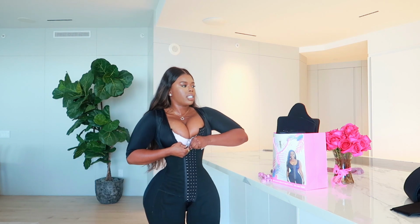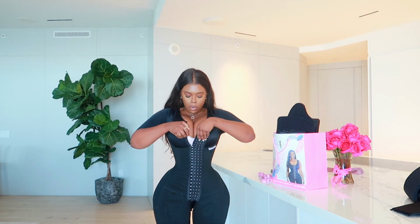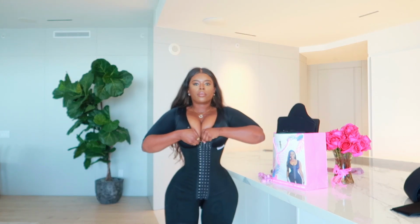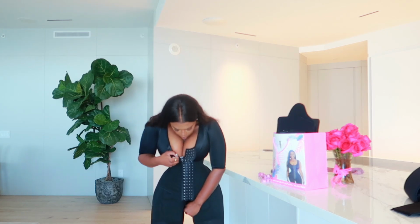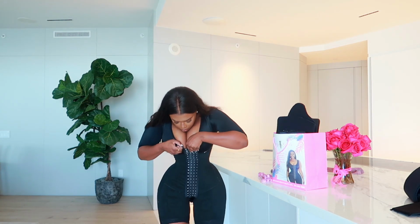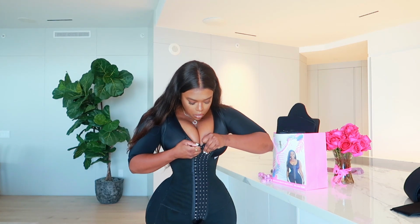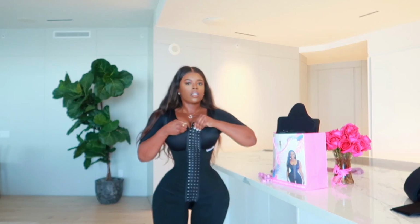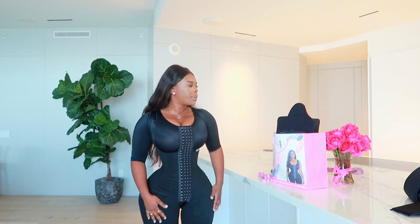I know my boobs are busting out the back, because normally you don't need a bra with this, and this is like a push-up bra, which makes it even worse. Push in the front. Okay. All right, so we have it back pinned on.